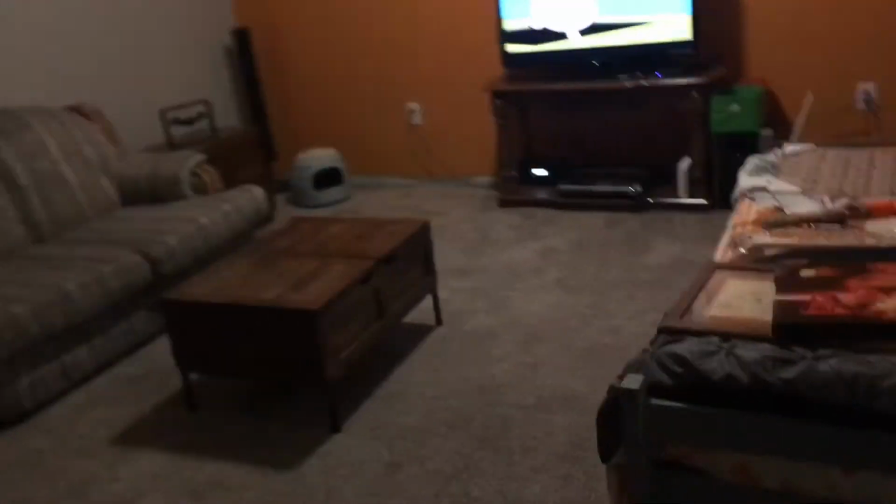This is where I sleep right here. It's a good big bed. I'll tell you what, this cover represents the Tennessee Volunteers. I think it's pretty cool. Right here is the main area, kind of like looking at the living room a little bit. I think it's pretty cool.